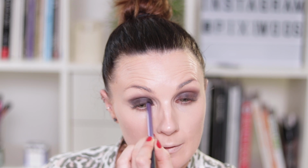I love that this is just one eyeshadow. Nothing else, just one eyeshadow colour. I feel like I should put one of the shimmers on just so you can see what it looks like, but really I would leave it as one eyeshadow colour because it's really nice.